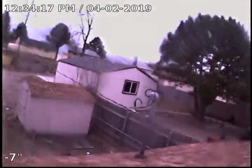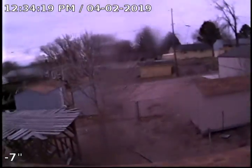Here's our roof vent that we went down. There's the backyard. That's where the sewer goes.